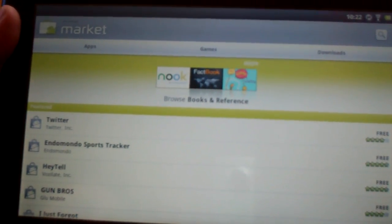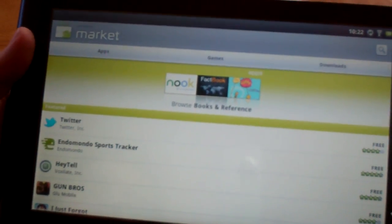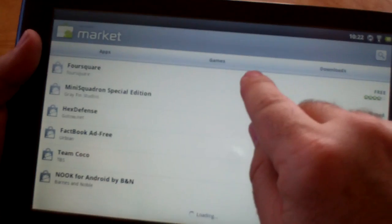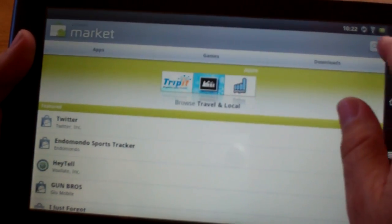Tap Accept on that. You'll notice when it first comes up, it'll be the old market look and not the new market look, but that's okay. That'll change after you come into the market and you leave for the first time and you come back. So here we are. We're in the old look market, but it is working.